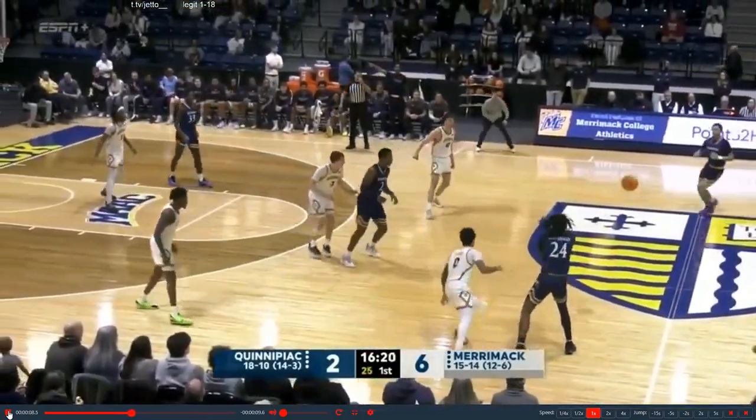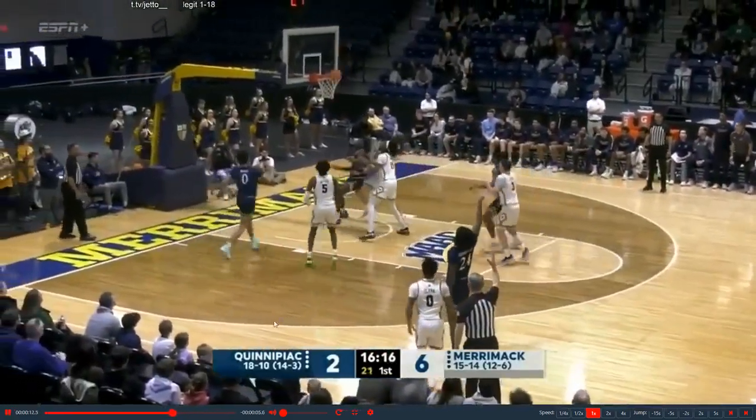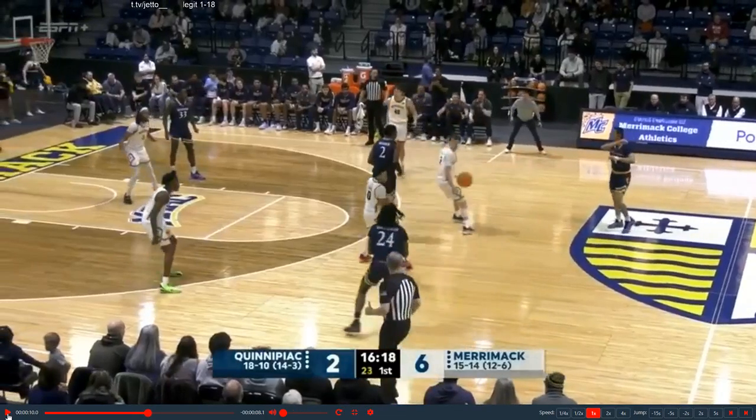So let's take another look. We're being tenacious on the ball here. Look at Joe Galligan too. I love that. Quick 3 goes up there. I was looking at the coach. That's my fault. Let's take a look at it right here.